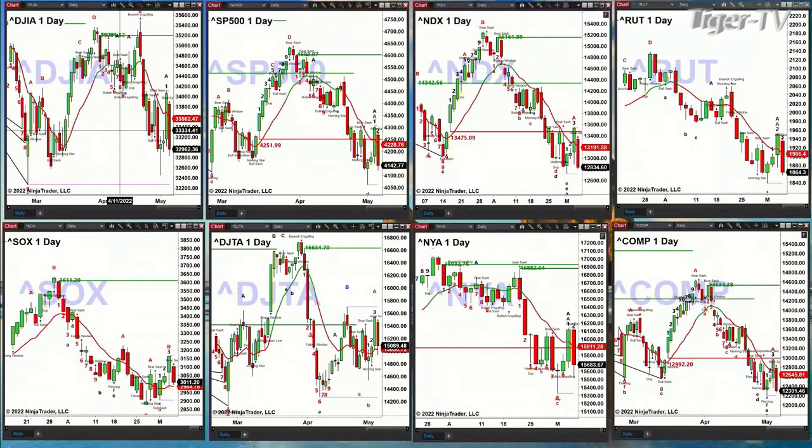In the meantime, though, let's switch over and take a look at our individual charts for the indices, see what they're communicating to us. We begin by looking at the Dow. Looked like it was a rally, and then it fizzled. And now price is trading back inside that February 24 swing point. As long as it closes below that high, which is 33,269, it can go test the low.